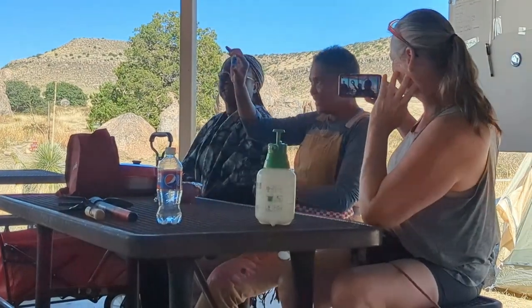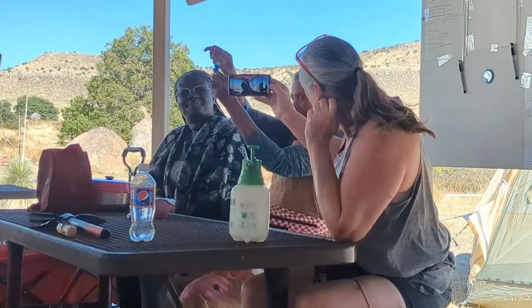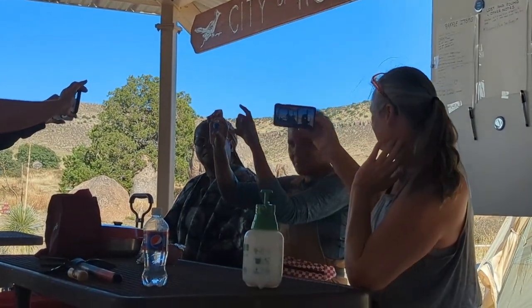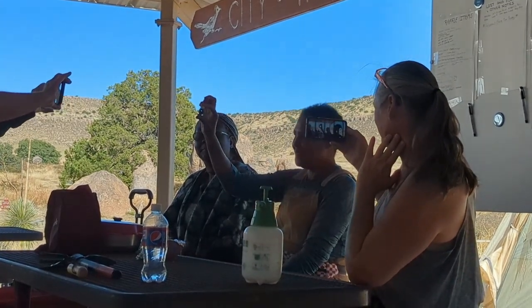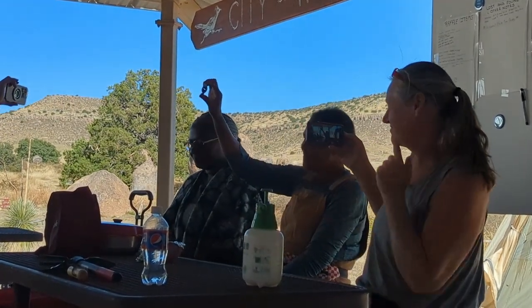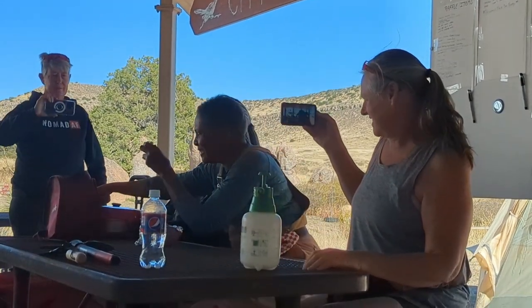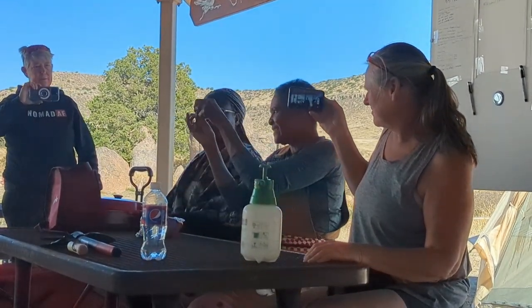You can strap it on the side of the top and it keeps the pot from closing all the way. Yes, that's right. You put it between the lid and the bottom, and it lets the air come in.